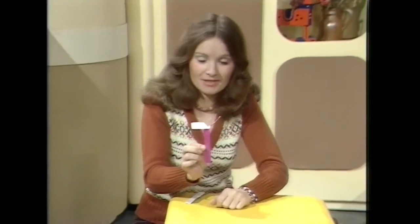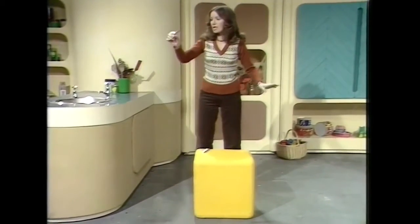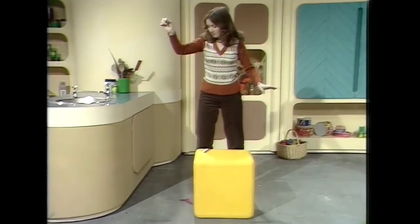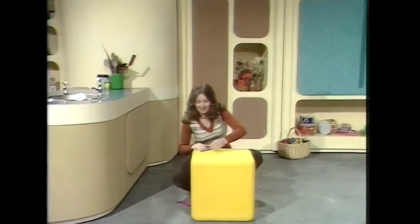Hello? One paper helicopter ready for flight. I'll try it out. You watch, see if it twists round as it goes towards the ground. Ready, steady, go. Oh yes, it did. I'll make another.